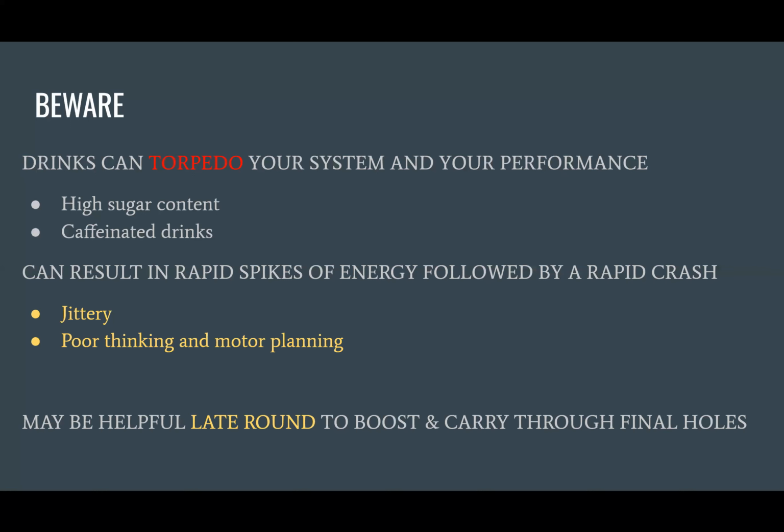So this could be something to consider for late round, though. You get to the 14th, 15th hole. You've got three or four holes ahead of you, and you're starting to feel that little down. Now isn't the time to feed the fat to your system. Now's the time to give a little kick to your system. So this may be the time to have a little bit of sugar.